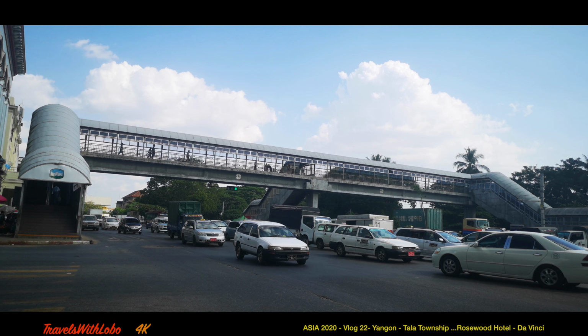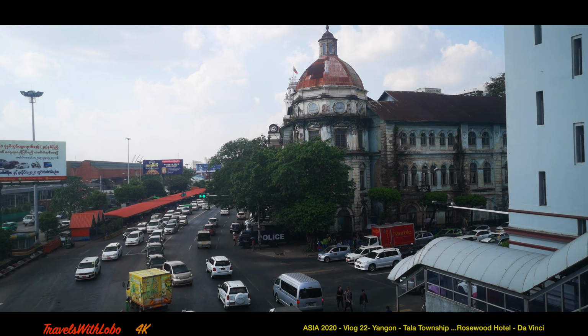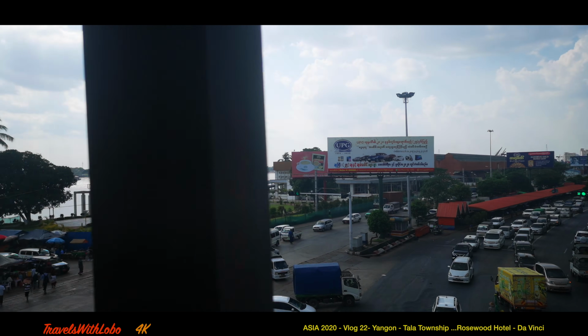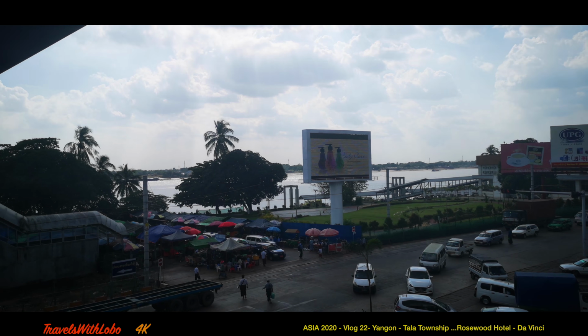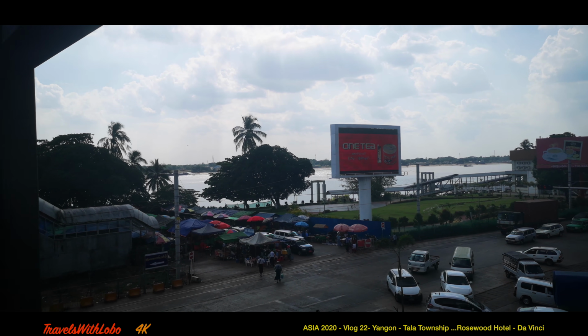Last week's vlog number 21, Yangon's amazing colonial-era architecture, ended right here on Strand Street. We were about to cross that overpass. So we're now on the overpass, looking down at traffic. River over there, not the Irrawaddy, it's the Yangon River that flows into the Irrawaddy.